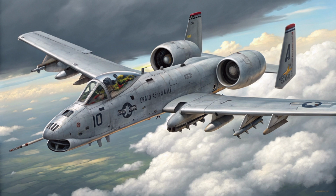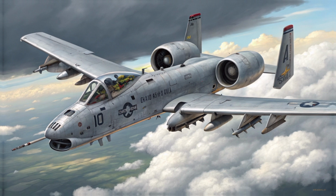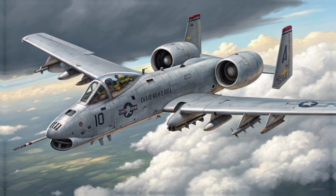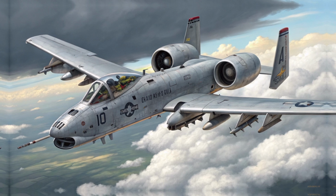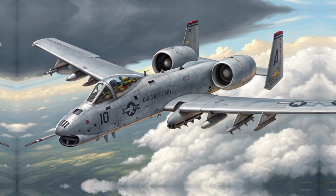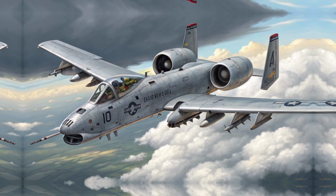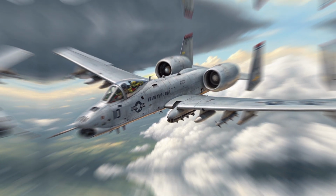For that price, the Air Force gets a highly capable, combat-proven warplane that's ready to fly and fight today, not years from now. The value proposition here is clear. For a fraction of what it would cost to design and build a new aircraft, the US military gets a modernized Warthog that fits a crucial role no other jet fills as effectively.